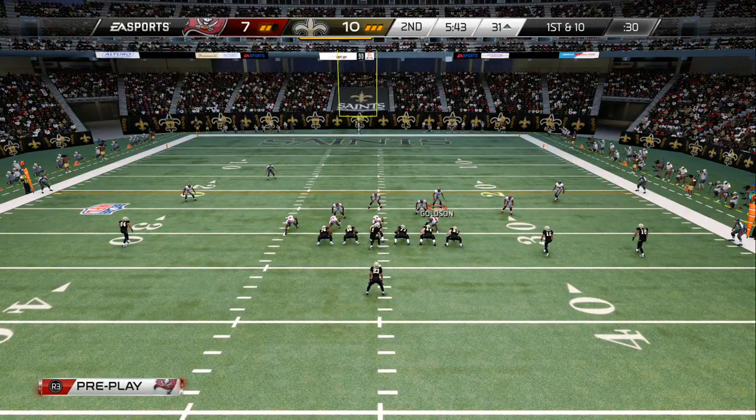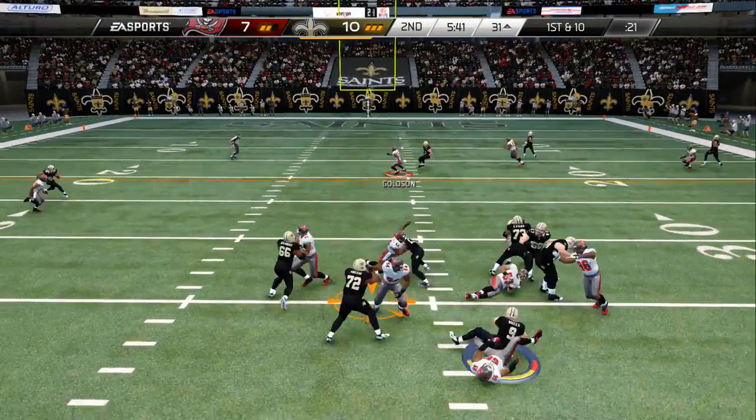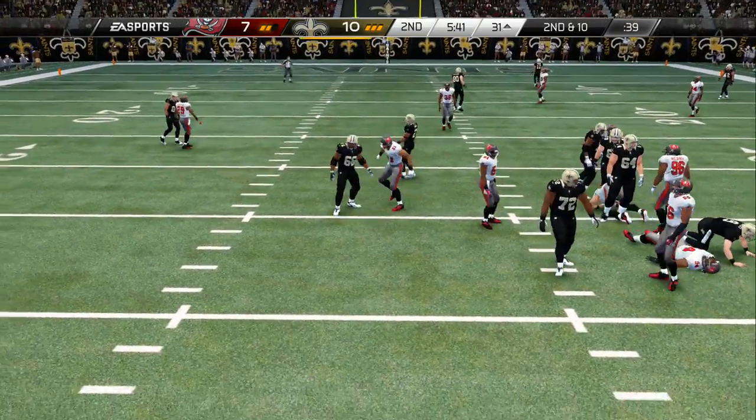Moore's lined up now as a slot receiver. First and 10. Incompletion on that hurried throw.